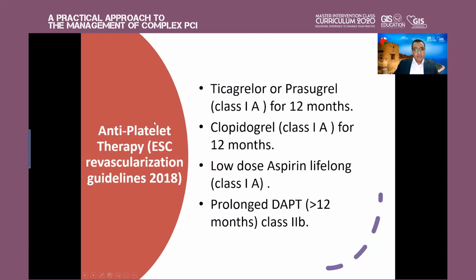Just 2 slides regarding the antiplatelet therapy in this patient. According to the guidelines, this patient should take ticagrelor or prasugrel, because this is a STEMI. This is a class 1A for at least 12 months. Unfortunately, this is not available in our country, so we gave him clopidogrel for 12 months. Low-dose aspirin, of course, is lifelong. And regarding prolonged DAPT, more than 12 months is class 2B. And if we calculate the scores, the bleeding risk here is very low for this patient. So he might benefit from the prolonged DAPT.